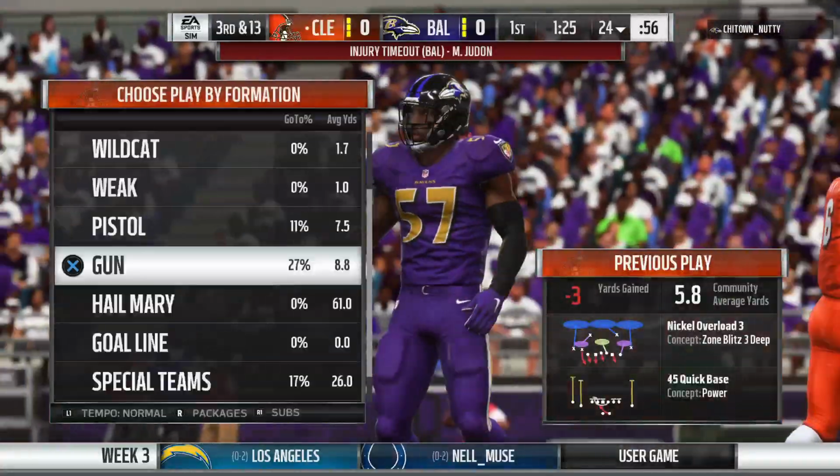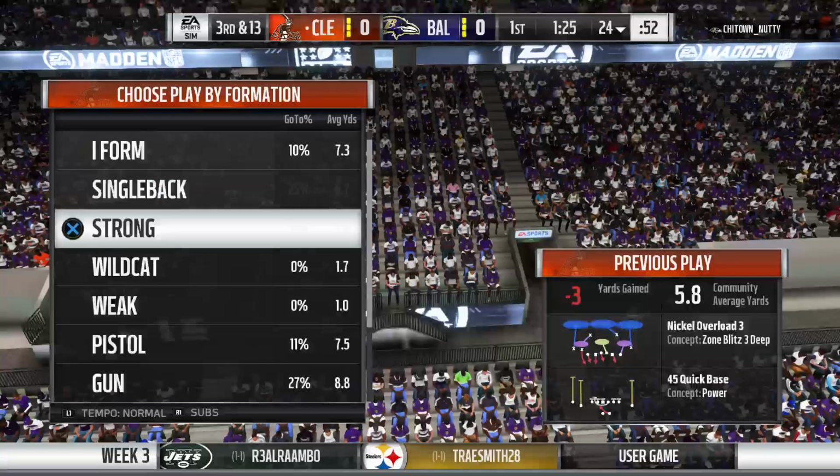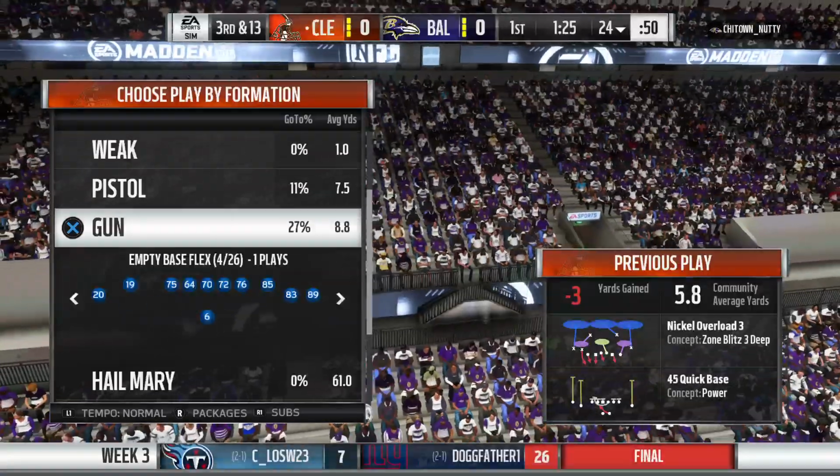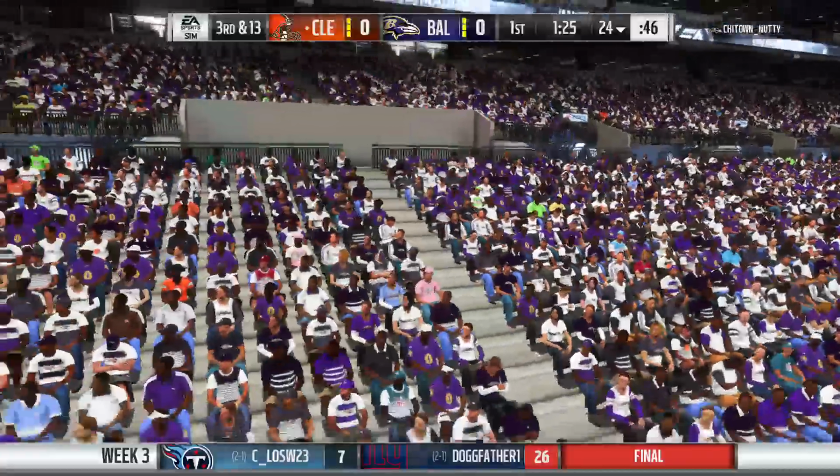So after the no gain on the last attempt, here they get him behind the line. He has elite instincts from his linebacker spot. He's able to diagnose the run and flies in like a missile to stop that one behind the line of scrimmage.